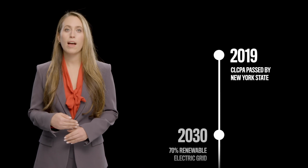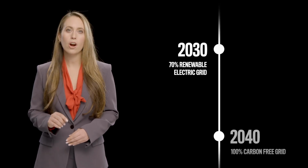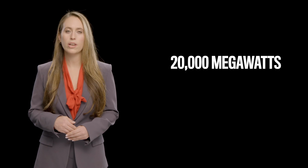So on the heels of Local Law 97, New York State passed the Climate Leadership and Community Protection Act. The state's goal is similar to the city's, but rather than regulating individual buildings, they're committing to a 100% carbon-free grid by 2040. The state must replace 20,000 megawatts of conventional energy sources with renewables. If the state successfully develops a green grid, then building emissions in New York City will be substantially reduced, resulting in lower emissions at our properties.